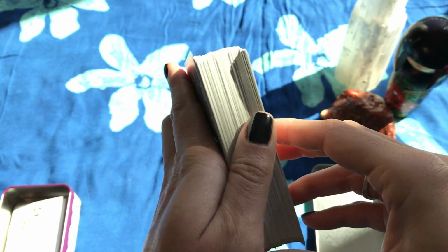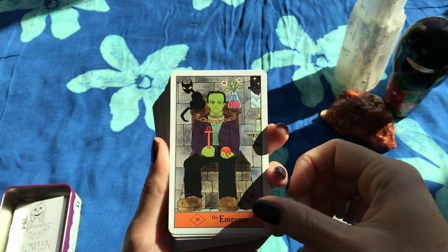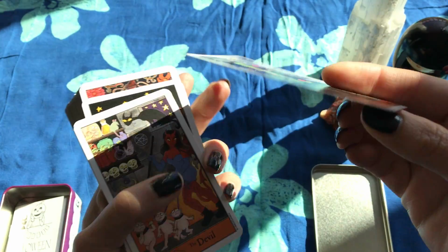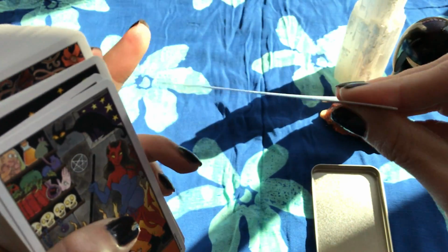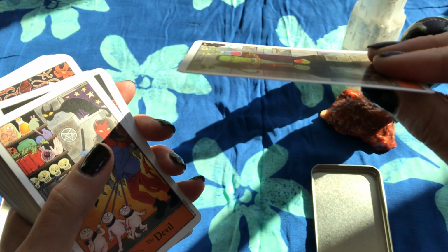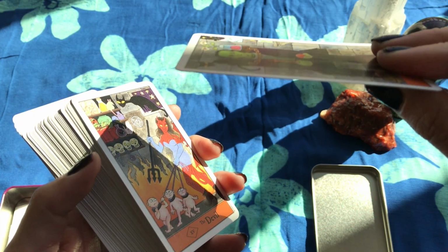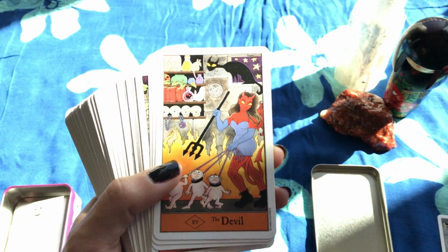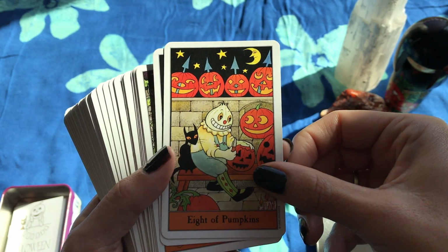So let's look at our card here. So I do not just use these cards on Halloween, and P.S. really thick cardstock. I would say it's the same thickness of the type of bicycle cards, you know, playing cards that you would maybe attach to the spokes of your bike when you're younger, so it's very thick. Please do not attach these cards to the spokes of your bike. That's what I'm saying.